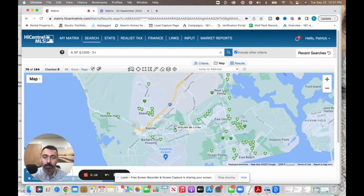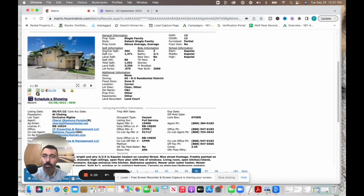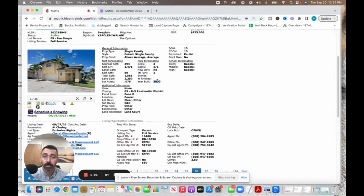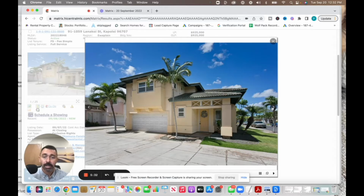So if we just click in something in Kapolei, let's check this one out, 925. We can see that, newer construction. We can see it was built in 2000, 3-bedroom, 2.5 bath, 1,400 square feet. It's been on the market for 13 days, listed at 925. Let's take a look on the inside.